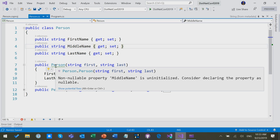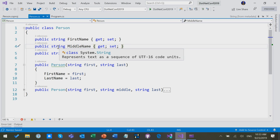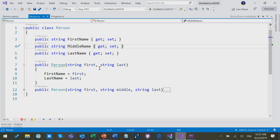And what we see now is that it gets a warning after I turn the feature on. The warning says that the non-nullable property middle name is uninitialized. So what does that mean? Well, it means that it now considers middle name to be non-nullable. In other words, reference types as we know and love them are now considered non-nullable. They're not supposed to have null in them, and it catches the fact that since it comes pre-initialized to null, we don't change that to something non-null.